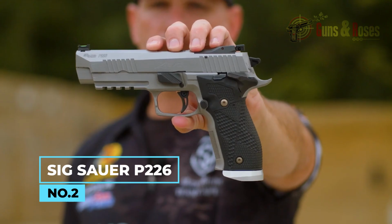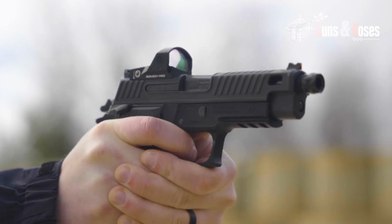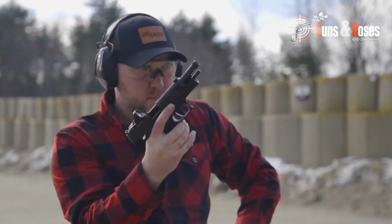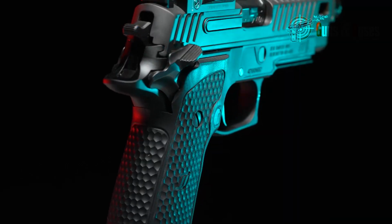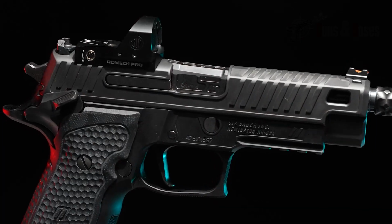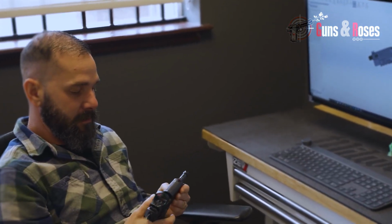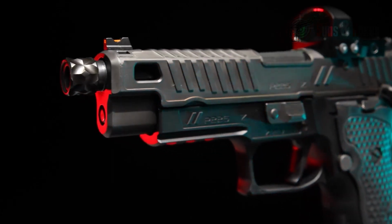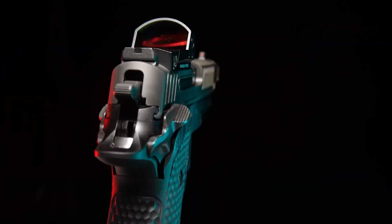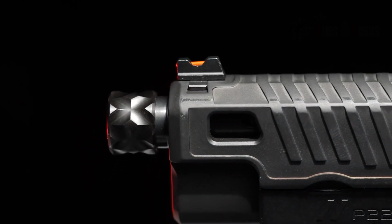Number 2. The SIG P226. The legendary SIG P226 takes the second spot on my list. This iconic pistol is trusted by military and law enforcement agencies around the world. The P226 is a full-sized, all-metal pistol with exceptional accuracy and a smooth, crisp trigger. The ergonomic grip and balanced weight distribution make shooting a pleasure even for extended periods. This pistol also features SIG's renowned reliability and durability. It's a firearm you can count on in any situation, whether on the range or in a defensive scenario.